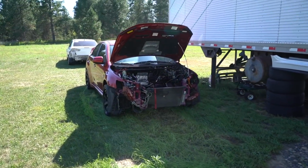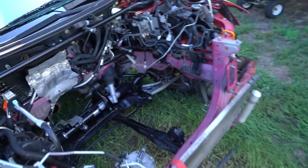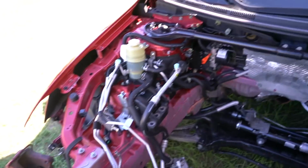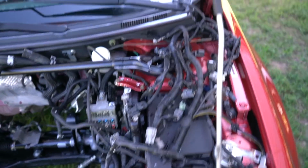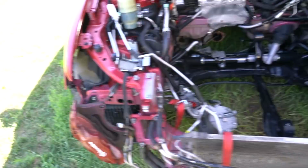Well, here she is, boys. Here's the beauty. I love this color. I hope Bobby loves it as much as I do, but we got it all cleaned up in here. It's gonna be sitting outside for a minute, so it should dry nice. I'm sure there's some water in the wiring connectors and whatnot, but by the time we put a motor in this thing, it should be completely dry. But I can't get over how clean this thing came out.